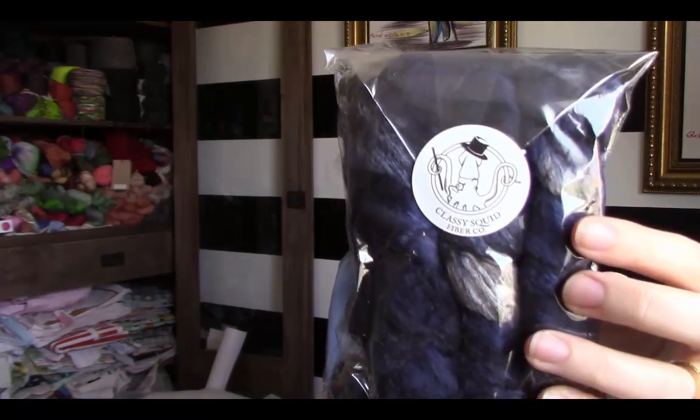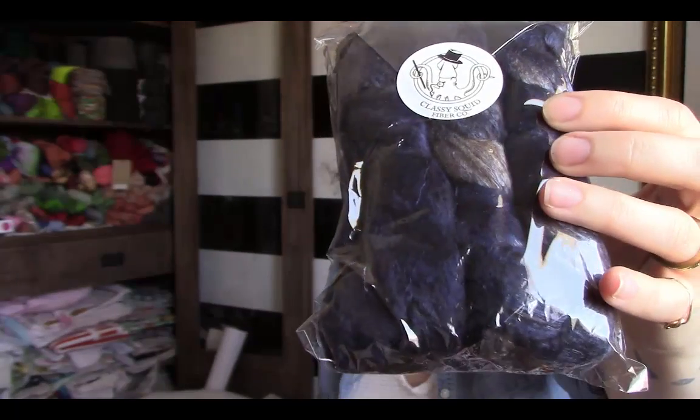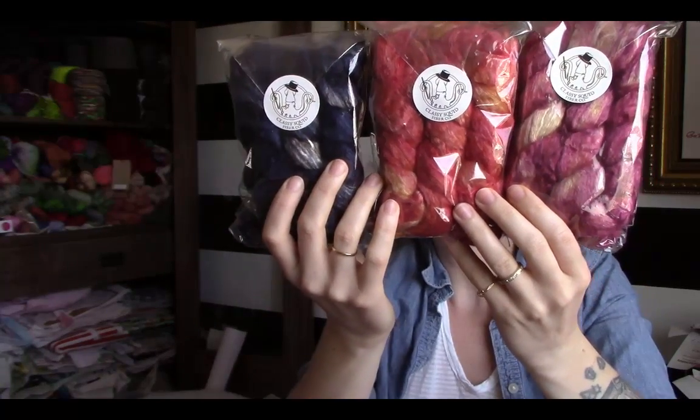And then this one, these are all 2 ounces. This one is called Blue Spiral, and this is yak down and silk, 50-50. It's a beautiful deep navy color. So I was thinking to spin all 3 of these. Sorry if that crinkling is loud. And then, I don't know, do something with all 3 maybe, maybe not. I just love the colors. They're very jewel tone, very awesome, very rich.